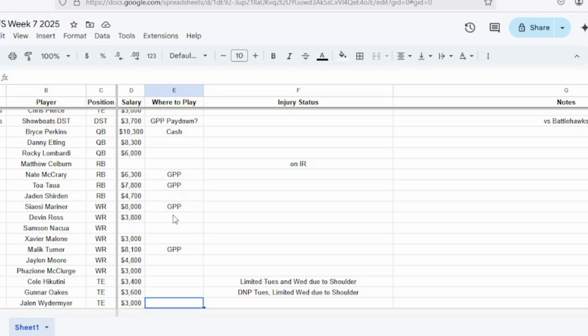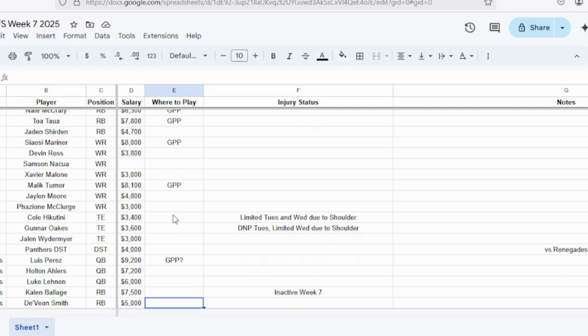The two main wide receivers are going to be the two viable GPP guys for me. Once again, Siosay Mariner and Malik Turner. Those are kind of the guys that have led the way as of late. If you really want to get down to one of those pay down tight ends, you could definitely do that, whether it's Cole Hukatini, Gunnar Oaks, Jalen Watermeyer, if you really want to get there, or if one of those two guys miss ahead of him. Both are dealing with a shoulder injury at this point in time. Hukatini was limited in practice on Tuesday, Wednesday, and then Oaks didn't practice on Tuesday, but was limited on Wednesday as well.